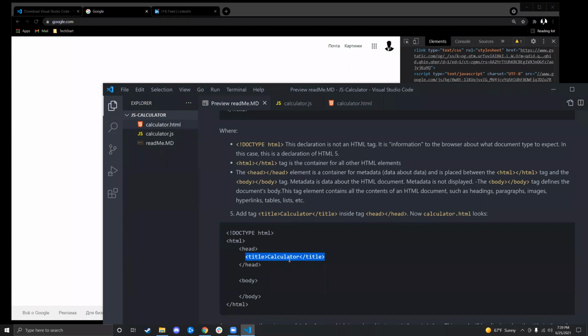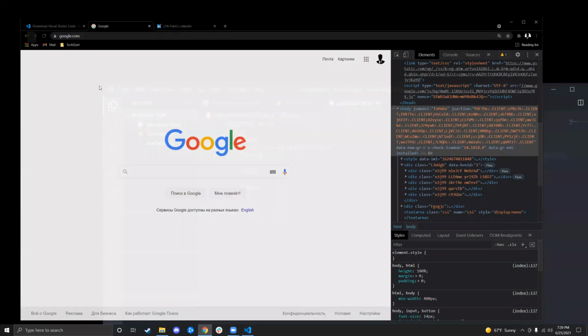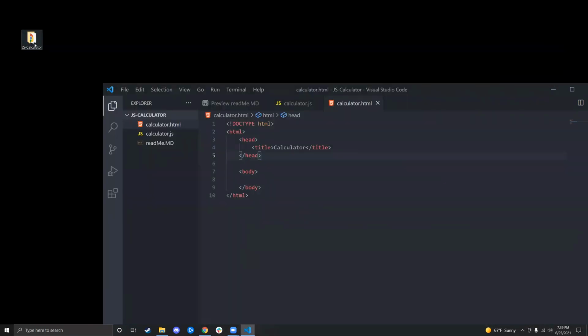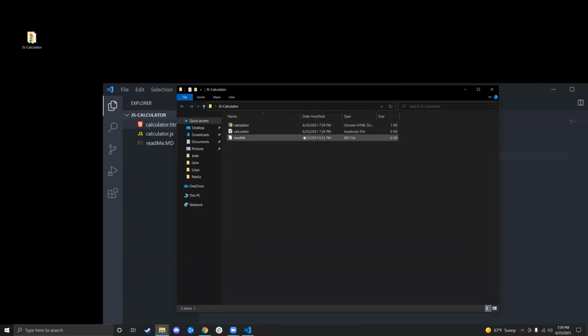I have a doc type HTML, and now I have added the tag title inside of my tag head. If you would like to see the result, let's go to the place where you have just created this folder, JS calculator. In my case, it's on the desktop. I just double click on it. Now I see that I have some files inside of it: a Chrome HTML file, a JavaScript file, and an MD file. The MD file is just our documentation. The JavaScript file is calculator.html.